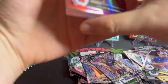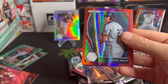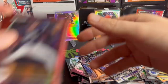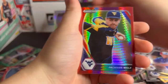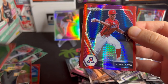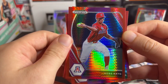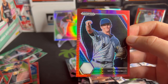So a lot of cards in here. Whoa. Tyler McDonough. Sam Bachman. Lonnie White. Max Muncy. I know he's pretty good. Pretty sure he's good. Heard that name before. Max Muncy. Dominic Hamill. Aaron Zavala. Luke Albright. Jackson Wolf. Look at that picture, he's really focused. Mason Auer. Kobe Cato. What is going on here? It's like some kind of sleight of hand. Look at the shape of this dude's body. I guess it's like the air pushing his shirt out, but this is just an awkward looking image. Irving Carter and Seth Schumann.